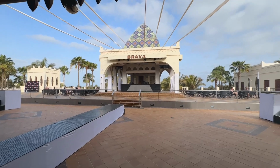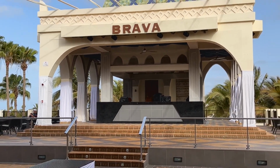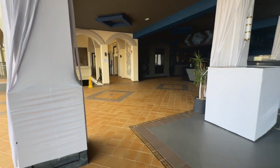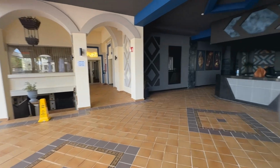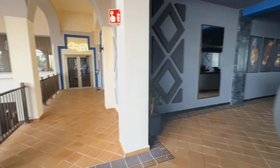That's one of the other bars. Brava bar. There's another bar just here. So there are quite a few bars scattered around, but they don't really have many staff on them, and they do get very busy.